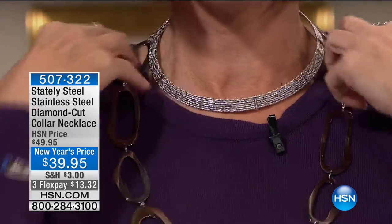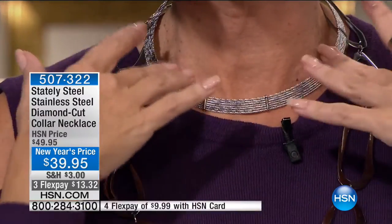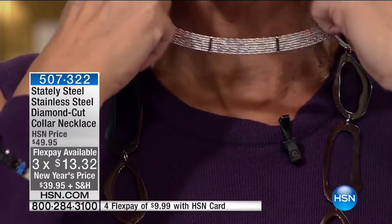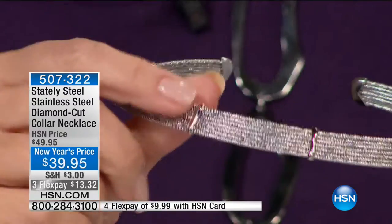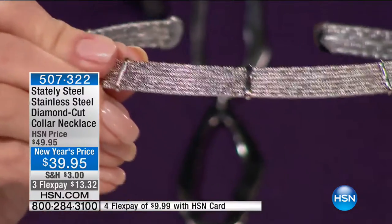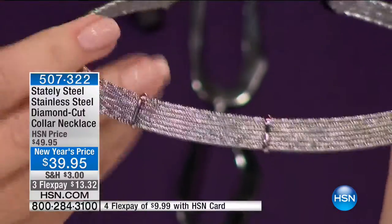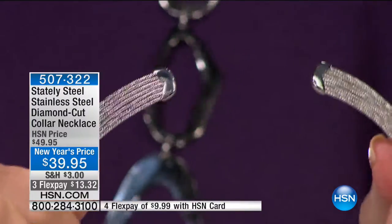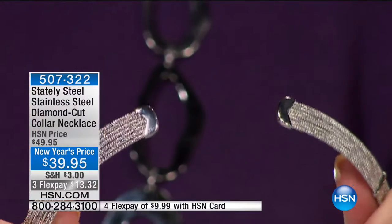How much do you love silk? Smooth as silk, and just beautiful the way this lays against the skin. But again, you're going to like it better when you get it home. I'm going to take it off because I don't know if you really, as close as we can possibly get, can see the diamond cutting on it. Do you see the texture? And then you have the polished bars in between. Just beautiful. End caps on it. Everything about this, finished so wonderfully for $39.95.